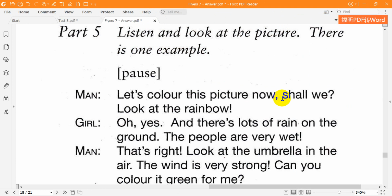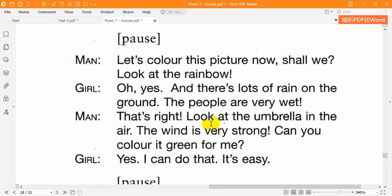Let's colour this picture now, shall we? Look at the rainbow. Oh, yes. And there's lots of rain on the ground. The people are very wet. That's right. Look at the umbrella in the air. The wind is very strong.